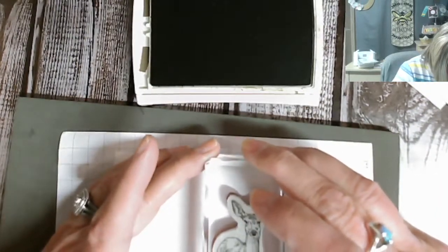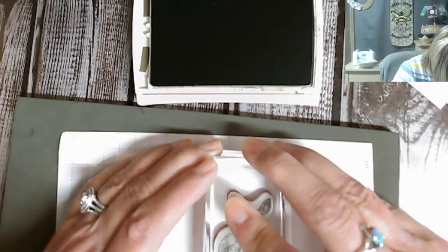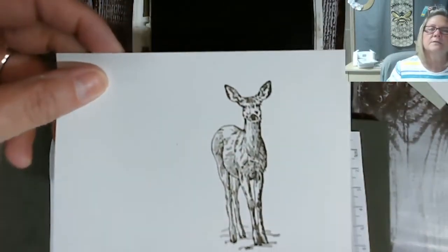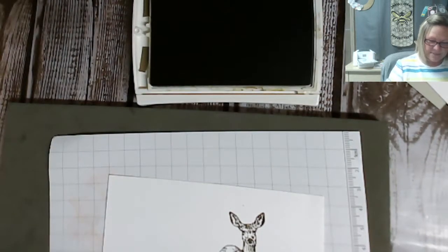Make sure he's in this circle here. There we go. All right. Stamp him down like that. There's my deer, and he's still within the circle. Okay, it's important he stays in the circle.